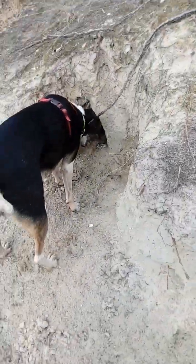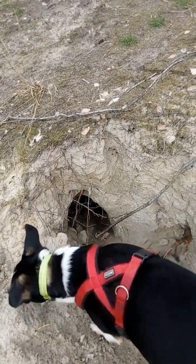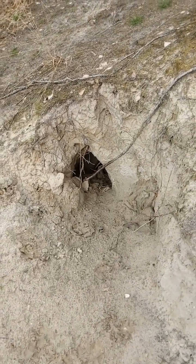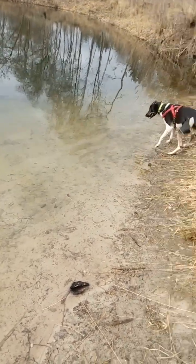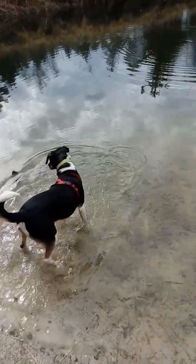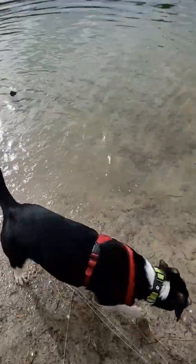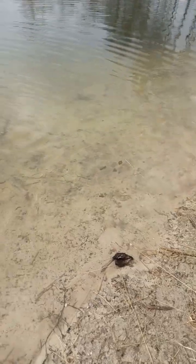What are you doing, Stella? Oh, watch that. Oh. Badger hole. Now, there's a few of these all over the place. You find them all the time. It's like a big badger. Zook! Did you go and get it?